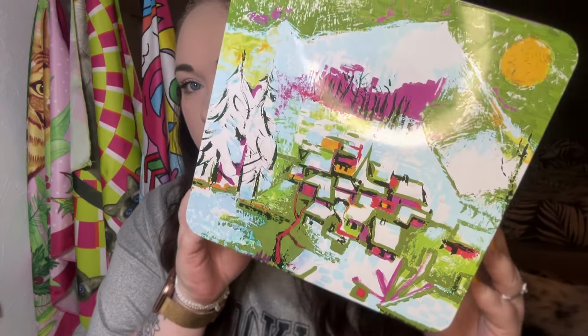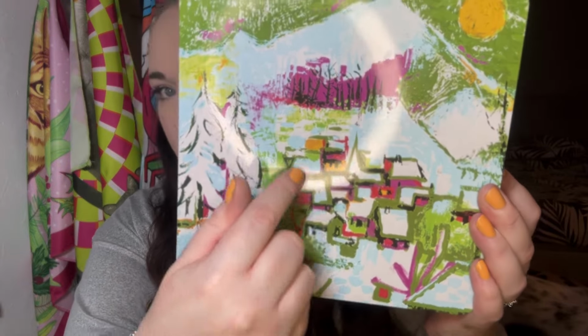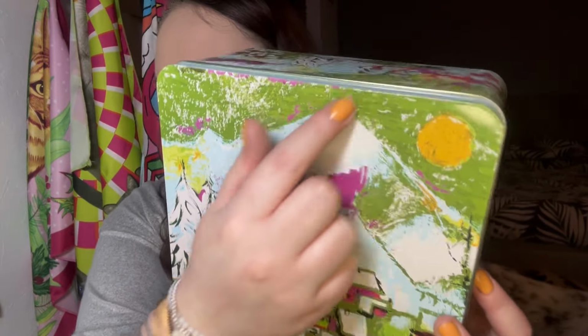I just think it's really cute. So we've got Christmas trees, and then a little town, a mountain, the sun, and just your standard tin inside. But I think I can put some bath bombs in there. I can have it stood up, I can pop it on my shelf, it'll look really pretty. And this one was a bargain, that is why I got it. I think it was only £5, £6, sorry. So I think that's really good, and it's really, really cute.